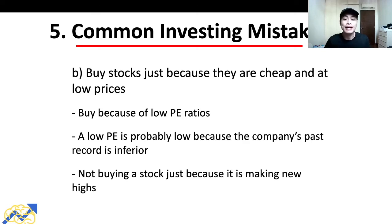Another thing is not buying a stock just because it is making new highs, which we have mentioned in the earlier part of this video. And the reason why investors and traders want to avoid buying stocks when these stocks are making new highs is because they want to buy stocks that are cheap and low prices. And that William O'Neill believes is a common investing mistake.